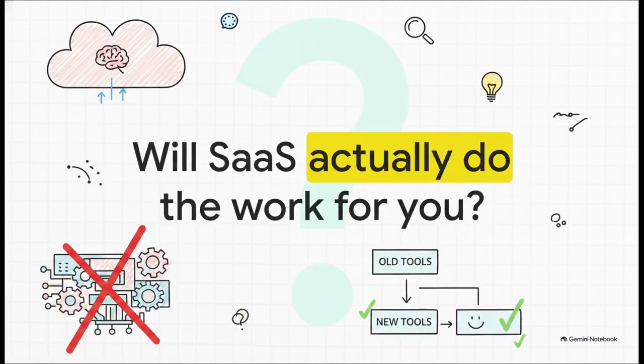As we wrap up this explainer on the massive shift to the cloud, I want to leave you with this final thought. As AI becomes more autonomous, will tomorrow's SaaS just help you work, or will it actually do the work for you? Take a hard look at your tech stack today. Is it truly solving your problems, or is it just adding complexity?